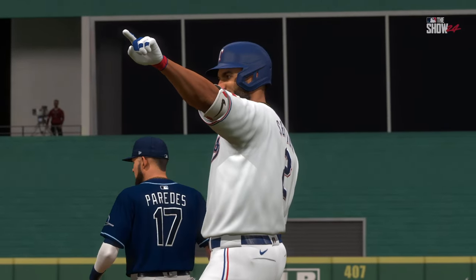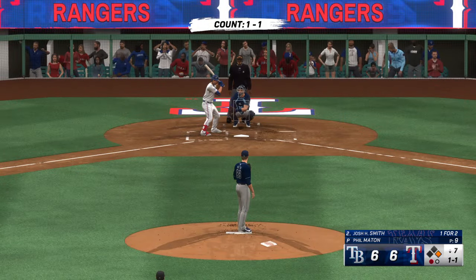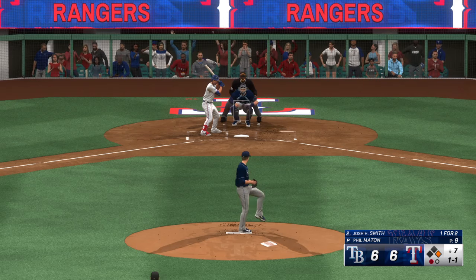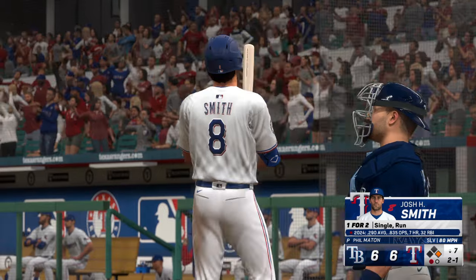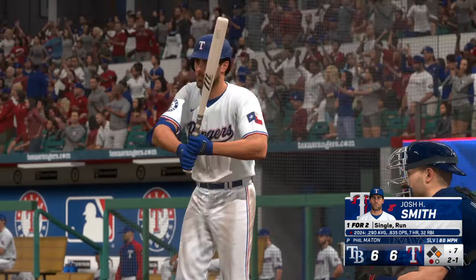And now let's see if they force some action with good wheels on the bases. Man at first with one gone. Josh Smith stepping in for the Rangers. Good eye on that spot. If you're a base runner, you've got to stay dialed in here. Look for anything in the dirt. Try your best to get into scoring position.